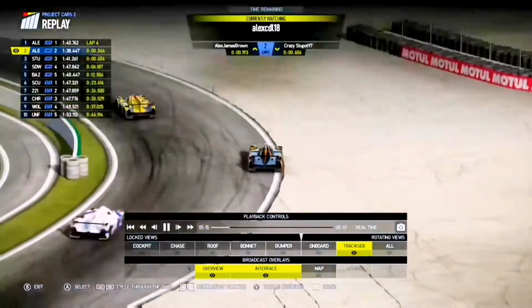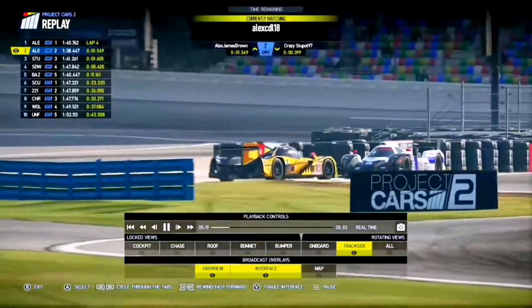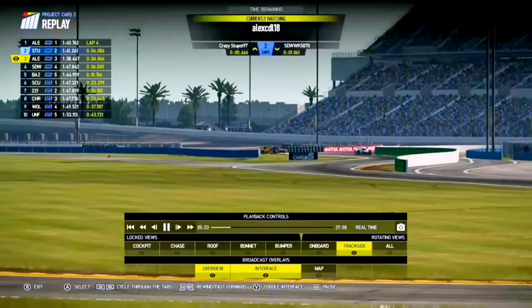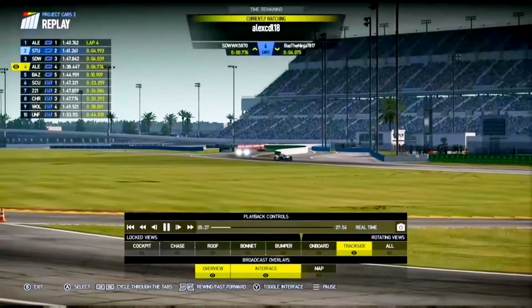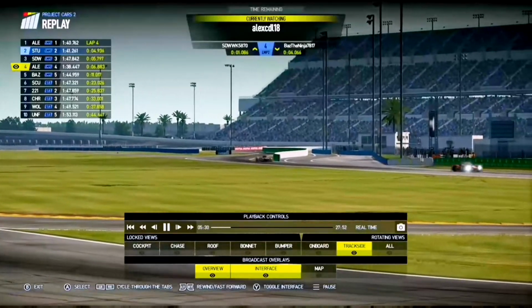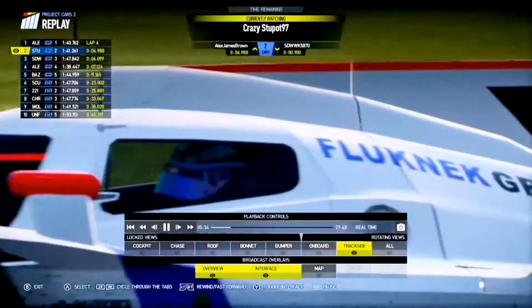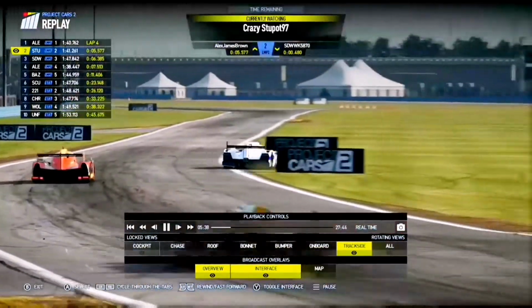Alex CDL, he takes the wide line there, and Crazy Stewpot in turn one again. Oh, and it pushes him out of the way. Oh dear, oh dear, oh dear. And now who's this coming back? This is Baz the Ninja now. He's going to be saying, oh, thank you very much, I love this. Oh no, Stuart Davis actually. Baz the Ninja's a bit further behind. But yeah, Alex CDL, he came from absolutely nowhere, didn't he? I thought he was a few seconds behind, and suddenly he was challenging for the lead.